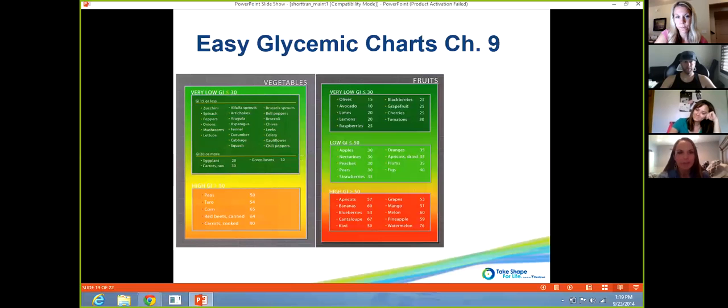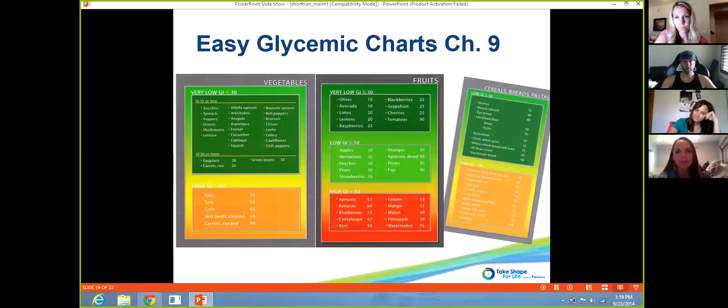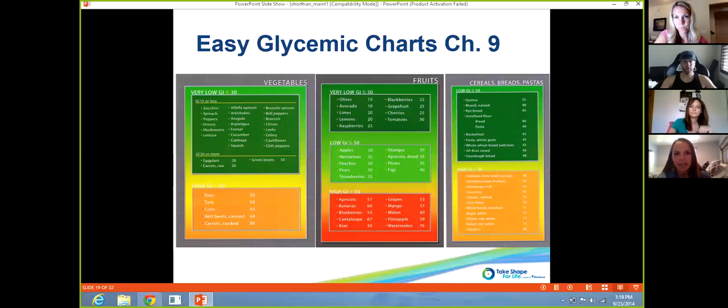Definitely the meal replacements make that easy because it's perfectly balanced. But these charts can really help you to know what things to pair together. And protein for sure is lowest glycemic. That's really going to help balance out those high glycemic foods too.